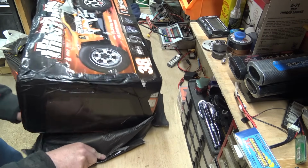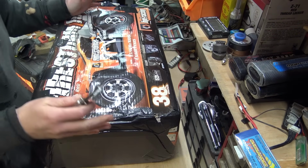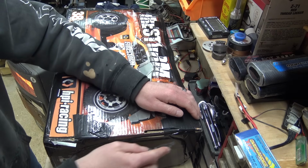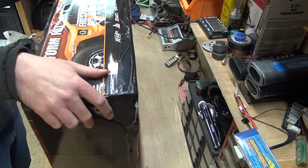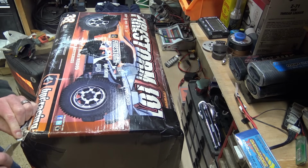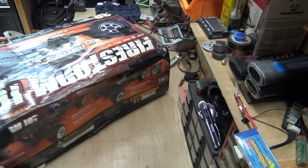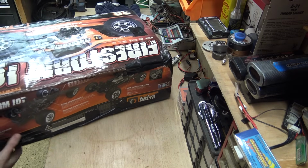So we should hopefully have a nice car that we can get running. Don't know actually whether it even came with radio gear, but that we will find out. This is the top by the looks of it. So cut that tape down there. This is some strong tape, proper gaffer. Nope, that's the back. Which way is that? That's been cut, hasn't it? I think that's been cut.